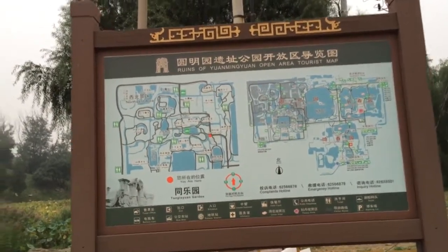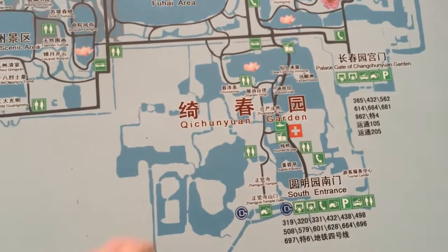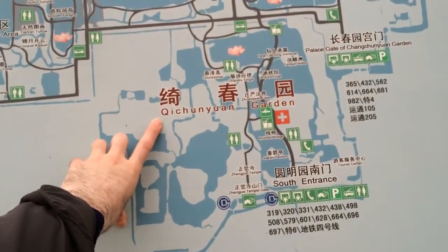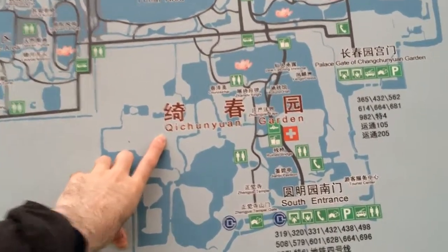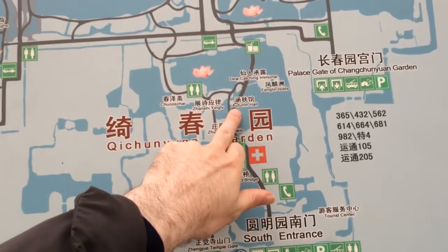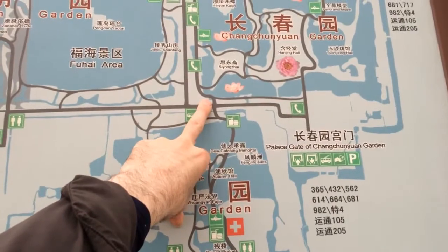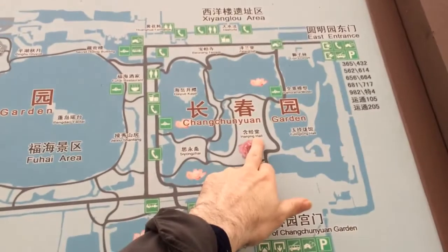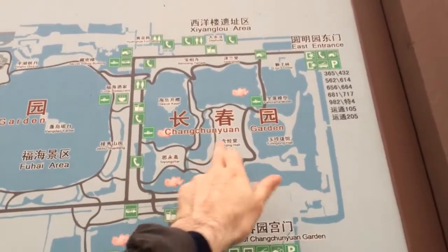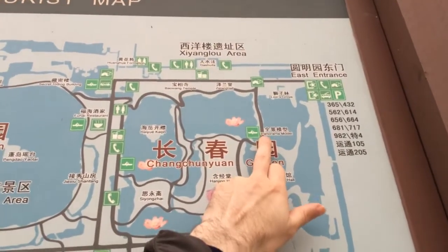I'm in Yuanming Yuan garden. I came in the south entrance here near the subway stop of the same name. They break this garden up into sections. The first garden I walked through was Chichen Yuan. I missed this autumn hall. I don't know if there was an exhibit there or not. There was something here that had the zodiac heads of the water clock. And I came up this way past Hanjing Hall. I didn't see a whole lot of English language interpretation signs here, but the panorama model is worth going to.